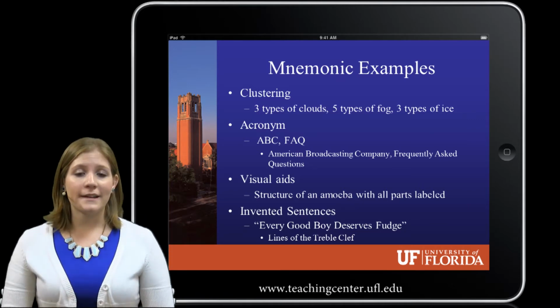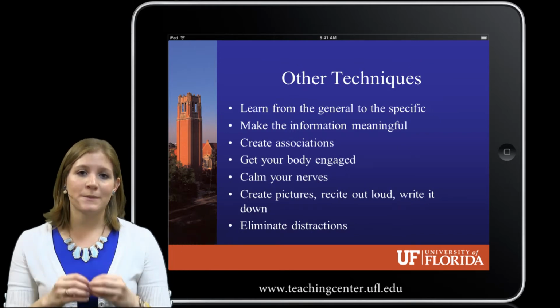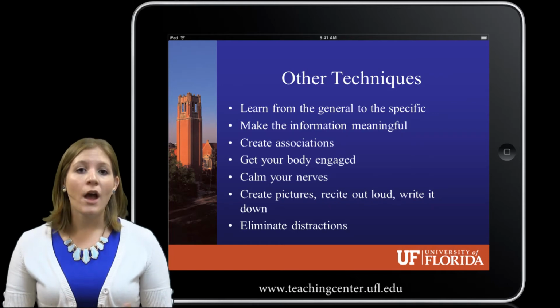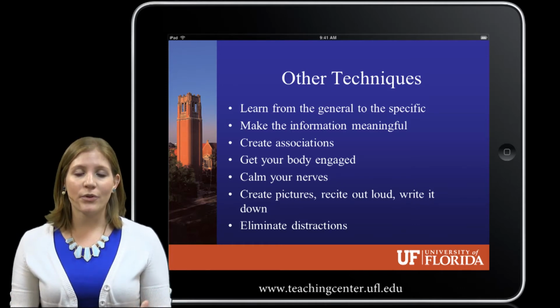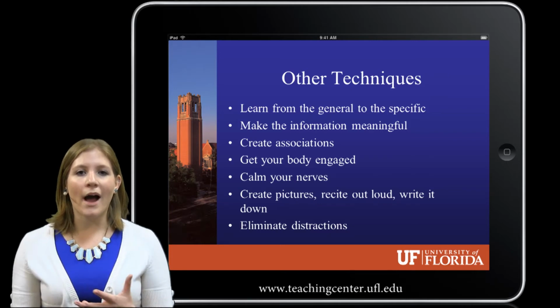There are some other techniques to help you improve your memory. Make sure that you're learning from the general to the specific. If you focus on the details first, you might miss the big picture. We also have to make your information meaningful to you. How is this material going to help you with your ultimate goal? Also, try to create associations. If both of your classes are presenting information that overlap, see where they overlap and why, and how it fits into the broader context.